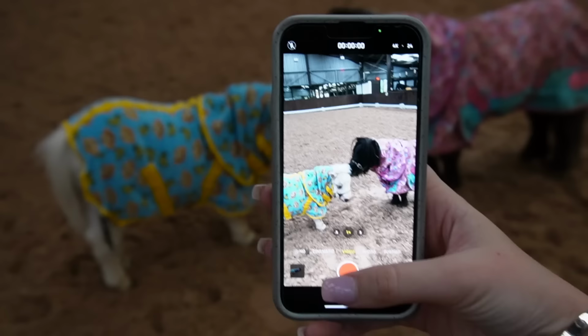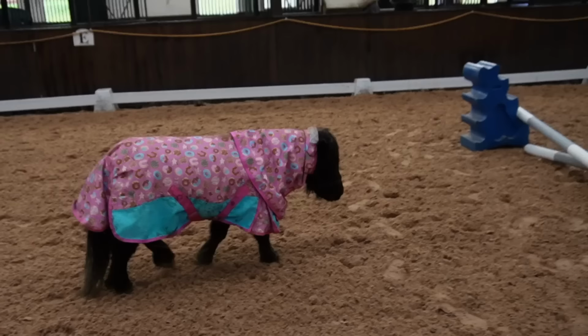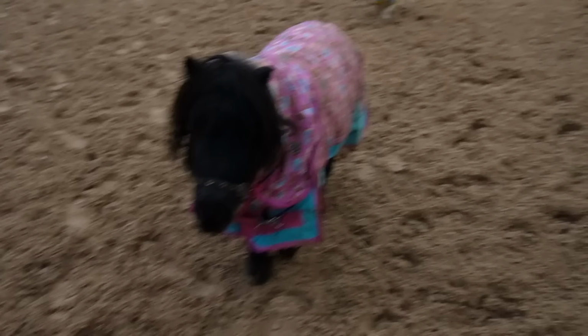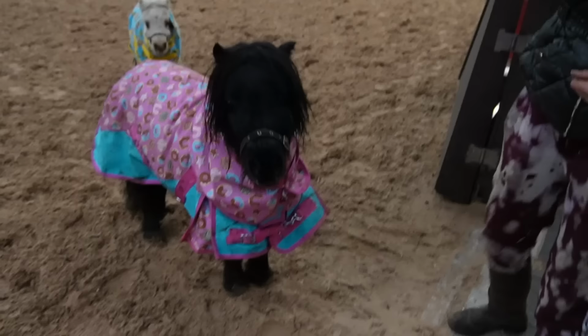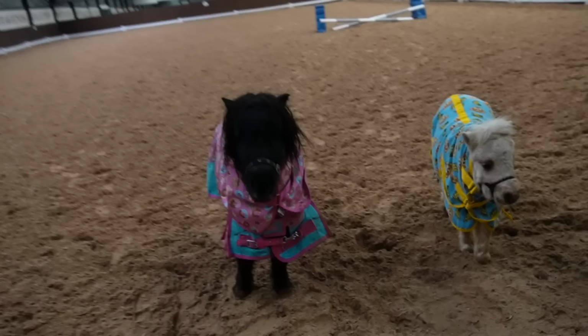How cool does this look? Through the phone. It's like follow the leader. Look at this. Don't you think Jack makes Gizmo just look massive? Like Gizmo looks tiny, sorry, and Jack looks massive. You look like a full-size Shetland today with this tiny little thing. And do your little trick, boy. Go on. Well done. Good boy. Come on then. Come on, boys. Jack. Come on, boys.